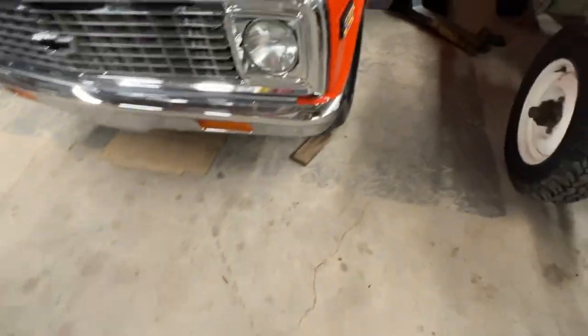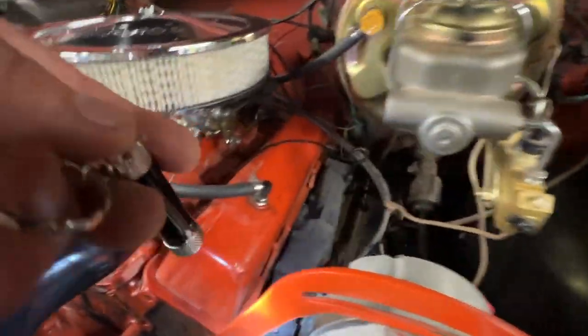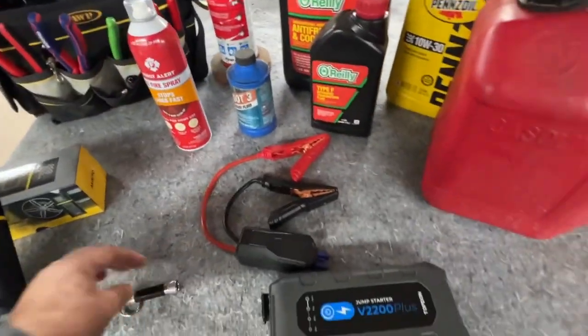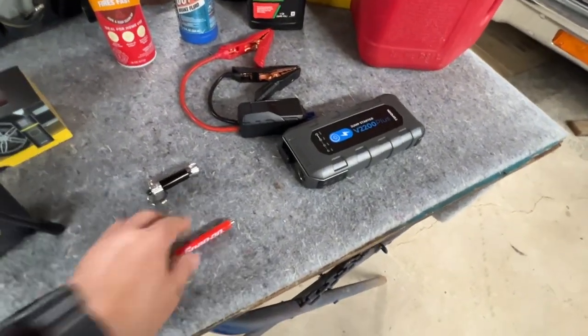Illumination is one of my number one tools, so I can get up in there on the carburetor and make an adjustment, check for leaks or issues. Lighting is a critical tool. My eyes are one of my number one tools I use in diagnosing these vehicles.